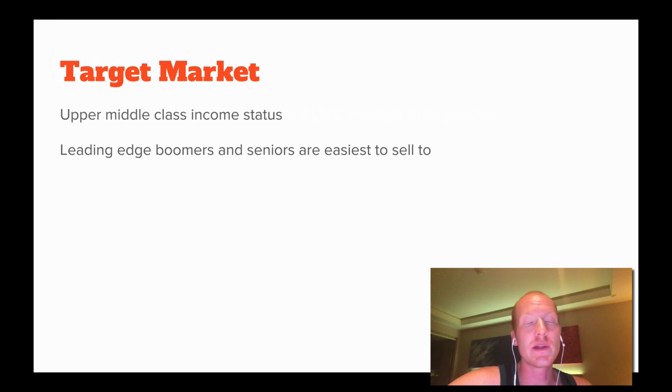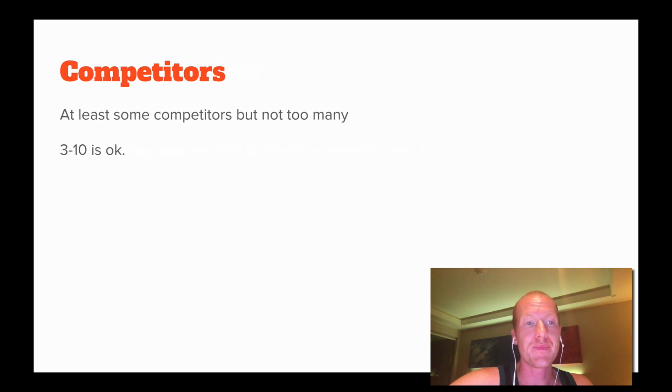Okay, and make sure that they have plenty of money to spend. This should be a product where people that are buying it have lots of money to spend and they're willing to spend it.